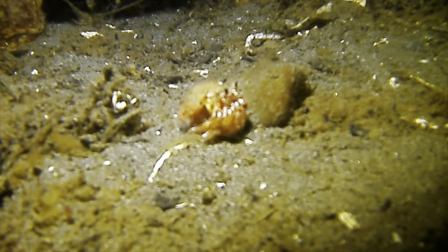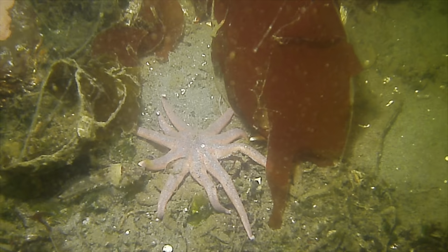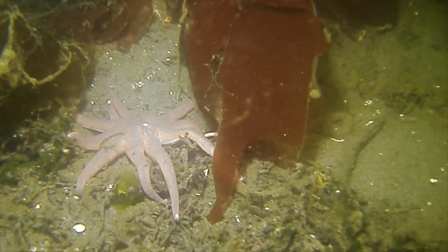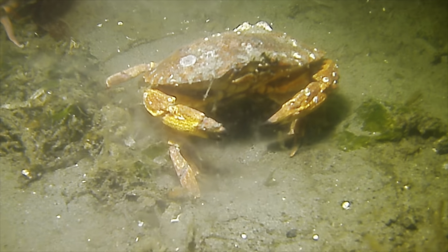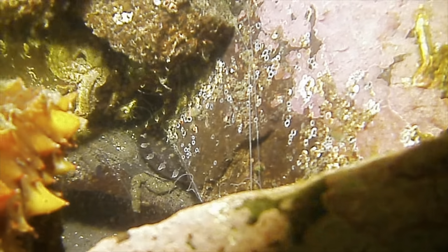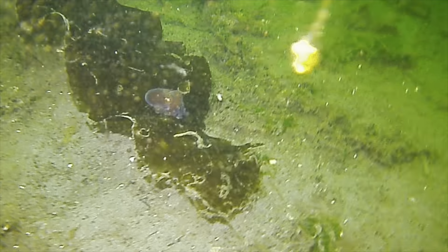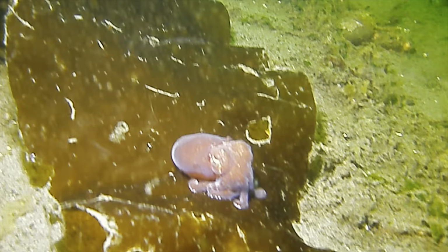Here's a little hermit crab. Here's a roughback sculpin who's loving on this sunstar. And another barnacle-y old red rock crab. At the end of the shallow line, we found this little gunnel hiding in the rock pile. That's a California sea cucumber in the foreground. And on the way back, we found this beautiful little stubby squid.